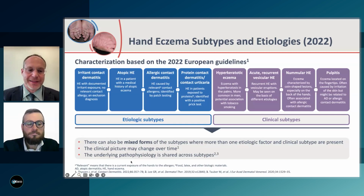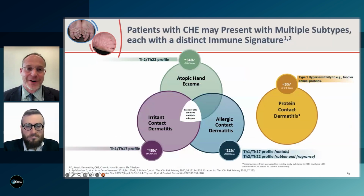Yeah, I think that's well said about the multifactorial nature and the ability to have mixed forms of these subtypes. And I think that's actually the exciting part of being the dermatologist, right? You see a chronic hand eczema patient, you have to play detective. It's not just handed to you on a silver platter what the diagnosis is, right? You may say chronic hand eczema, but we got to dive much deeper. And I think that's what we're learning, is there's so much more behind chronic hand eczema. And you spoke to this, all of this multifactorial nature.